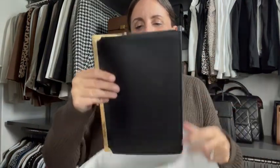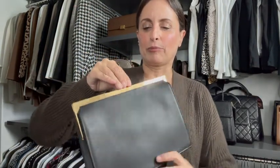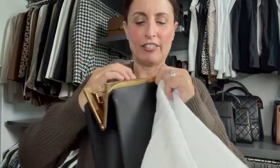Okay, I've got a few more bags in this basket that are in dust bags. I have this bag from Oroton, which is, I believe, another Australian brand that does beautiful leather bags, and I just loved the look of this one. It gives me all the vintage feels. You can hear the chain rolling around in there.